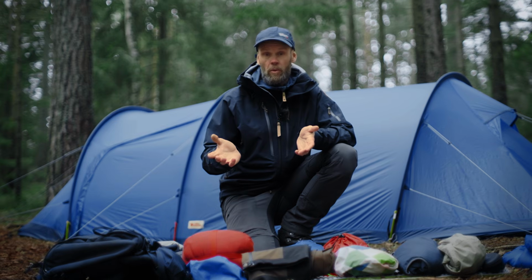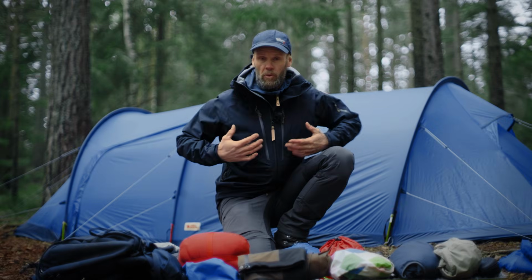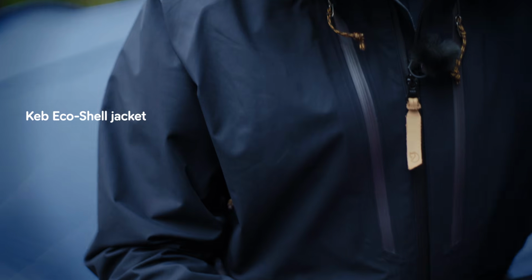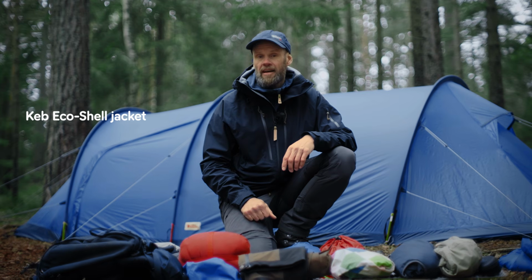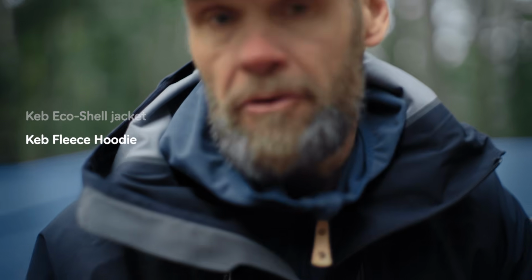So I will start with what I'm actually wearing right now. And of course what I'm wearing is essential to the whole kit that I'm bringing. What you see is my Keb Eco Shell jacket. That is the reinforcement that I use for wind and for rain. Underneath the shell jacket right now I'm wearing a fleece jacket for a little bit of thermal insulation so that I can regulate if I'm cold and take it off if I'm too warm.